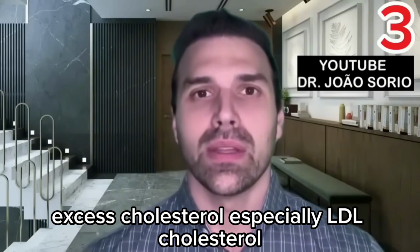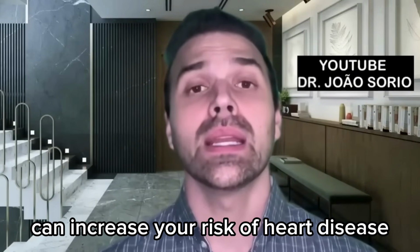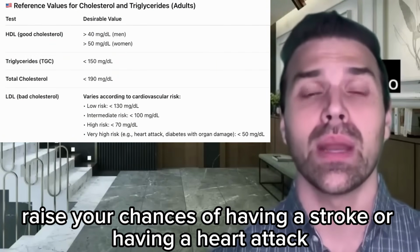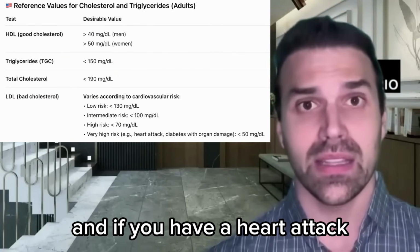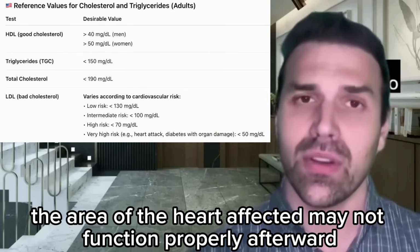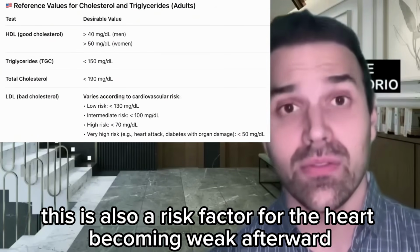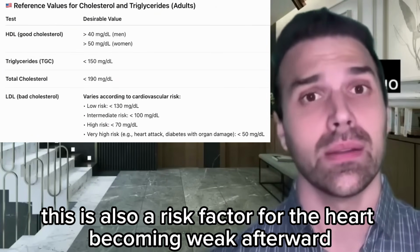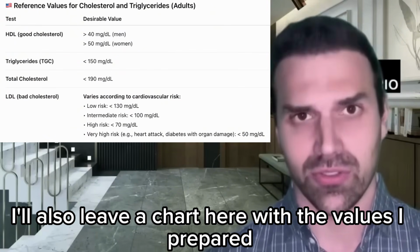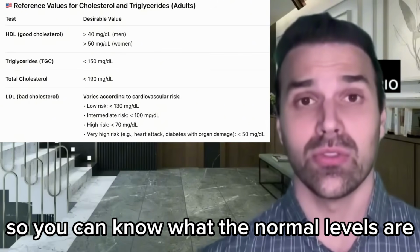Excess cholesterol, especially LDL cholesterol, known as the bad cholesterol, can increase your risk of heart disease, raise your chances of having a stroke, or having a heart attack. And if you have a heart attack, often the area of the heart affected may not function properly afterward. Where the heart attack happened, this is also a risk factor for the heart becoming weak afterward. Did you know that? What are the normal cholesterol levels? I'll also leave a chart here with the values I prepared so you can know what the normal levels are.